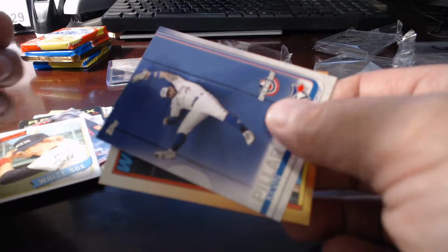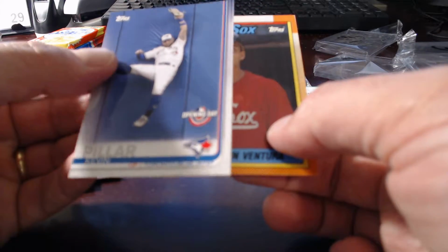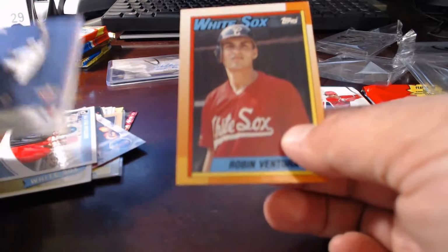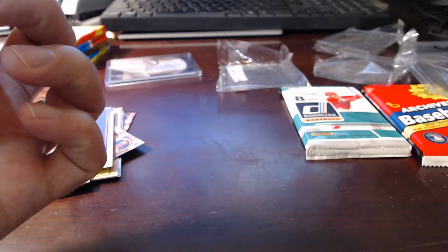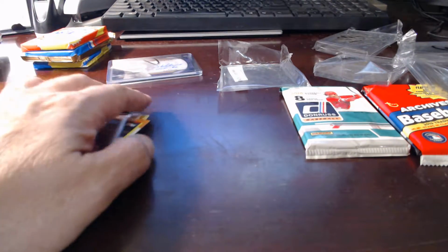That's Gary Sheffield, Barry Larkin, Kevin Pillar, Opening Day. That was, I think, this year, 2019. And a Robin Ventura, late 1990 Topps. So that kind of rounds it out.